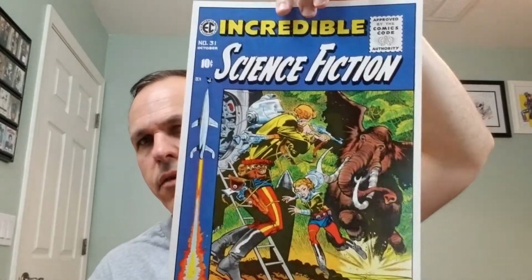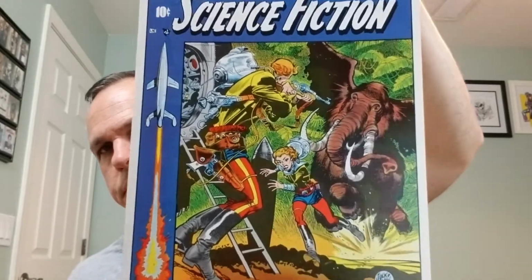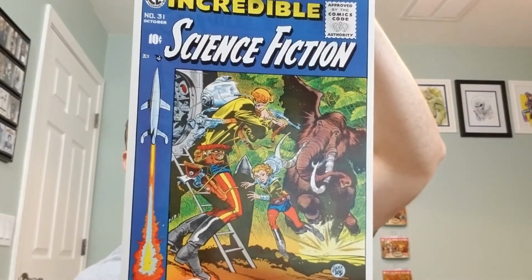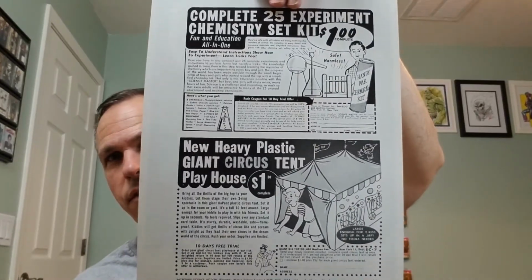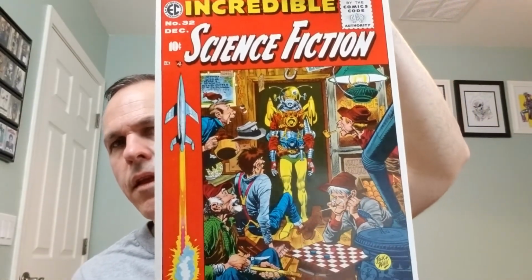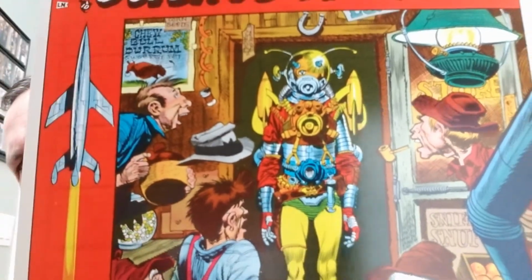Incredible Science Fiction number 31. Another beautiful Jack Davis cover. And who doesn't like an elephant on the cover? On the inside, you can get either a chemistry set kit or a giant circus tent within which to house the elephant from the cover. So, pretty awesome. Jack Davis again with number 32. Again, a fantastic cover. Look at that. Wonderful, wonderful.